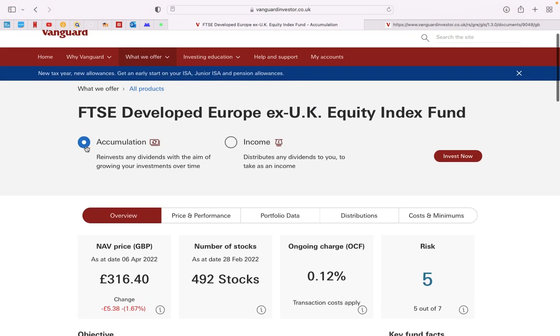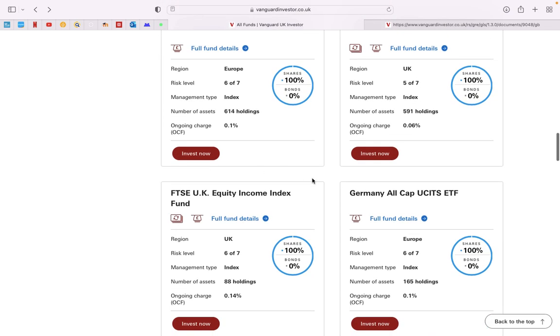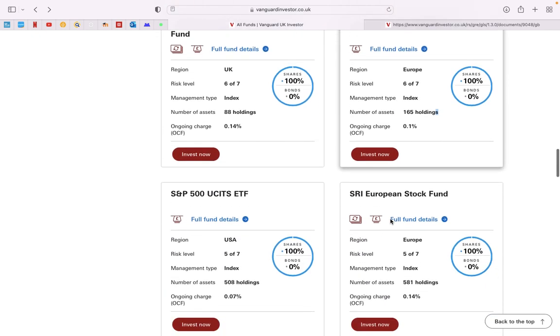You can choose to invest the whole amount plus the dividends, or you can take out the dividends option. You can click invest now and it will be invested for you. This is actually one of the good ones I invest in as well. You could also choose to invest in the German market, which is about 165 companies, and the risk level is a bit higher. But if you look at how it's performed, then you can decide whether to invest in here or not.